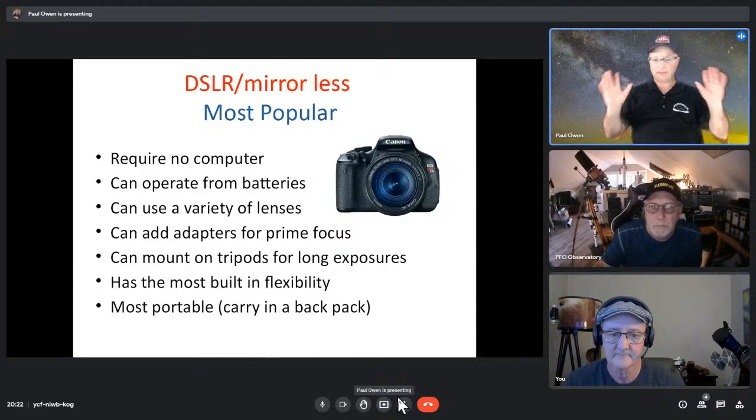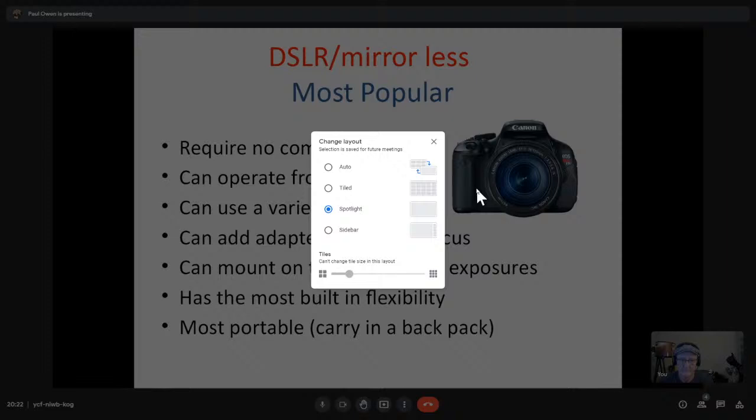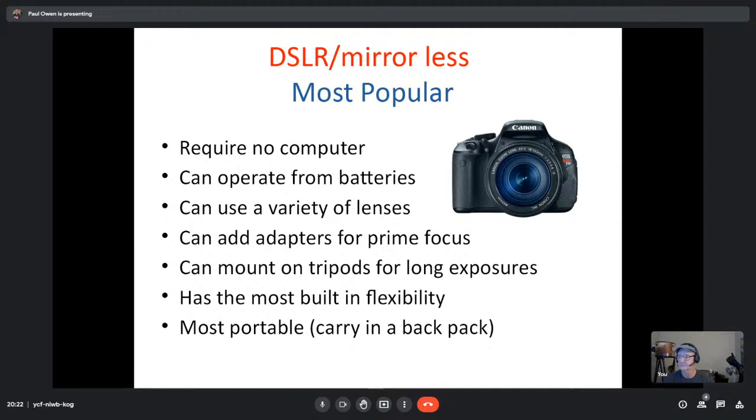Okay, so basically for taking Milky Way shots or moon shots or whatever the case may be, what you require is a DSLR. And the DSLR is probably the most popular thing for a number of reasons. It requires no computer. You don't have to take a computer with you. It can operate with batteries, so again, you don't have to bring those great big marine batteries with you. You can use a variety of lenses. They have all different kinds of focal lengths you can use. You can adapt for a prime focus. So if you want to stick it in a telescope, you can do that too.